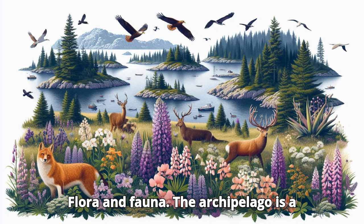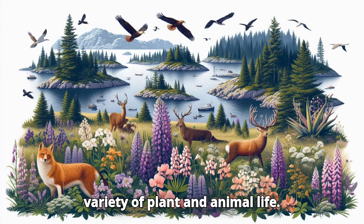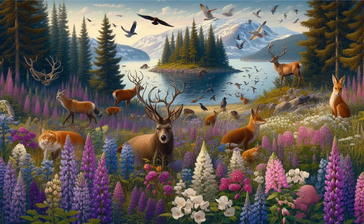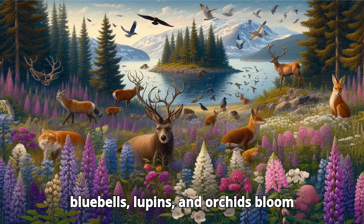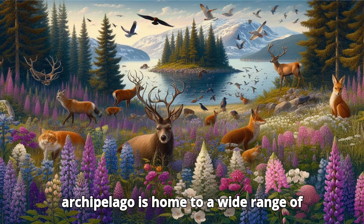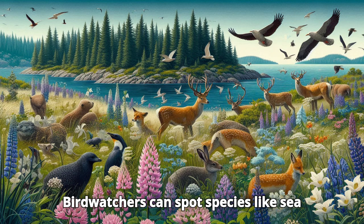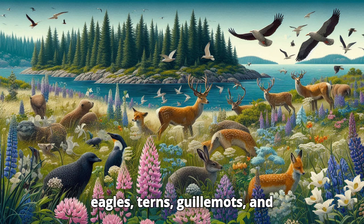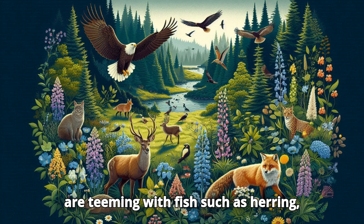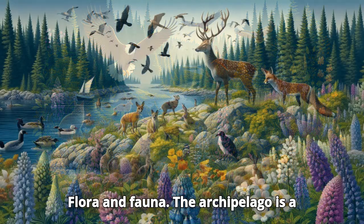Flora and fauna. The archipelago is a haven for biodiversity, with a rich variety of plant and animal life. Flora. The islands are covered with dense forests of pine, spruce, and birch. In spring and summer, wildflowers like bluebells, lupins, and orchids bloom across the meadows. Fauna. The archipelago is home to a wide range of wildlife, including roe deer, foxes, hares, and seals. Birdwatchers can spot species like sea eagles, terns, guillemots, and cormorants. Marine life. The waters are teeming with fish such as herring, pike, and perch, making the archipelago a popular destination for fishing.